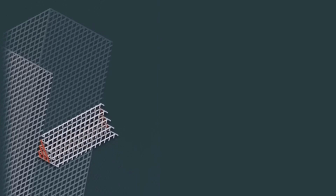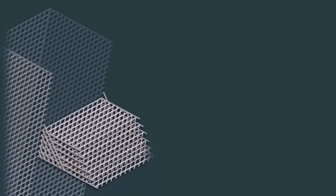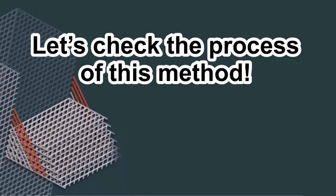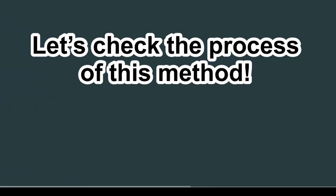So which method did they adopt to solve the problems of the first and second methods? The method ultimately adopted for cantilever construction of the CCTV headquarters building is the balanced cantilever method. First, let's check the process of this method through a 3D modeling that we created ourselves.